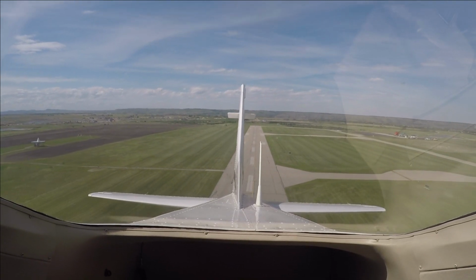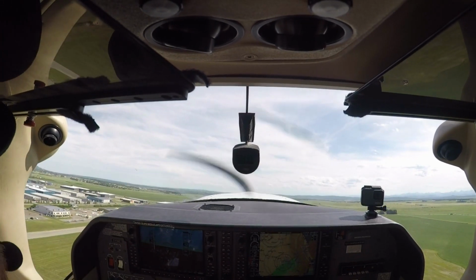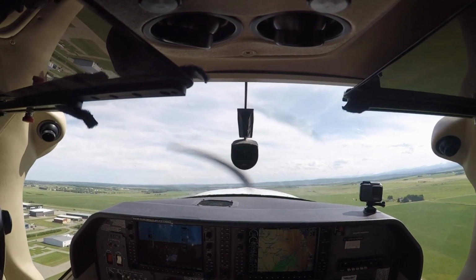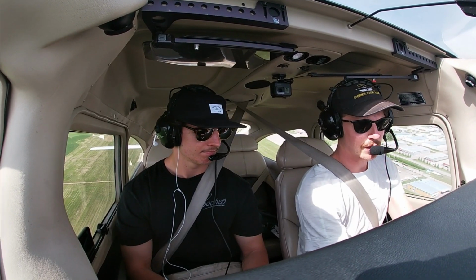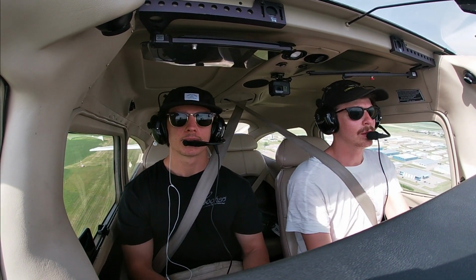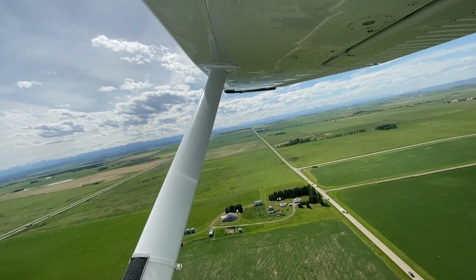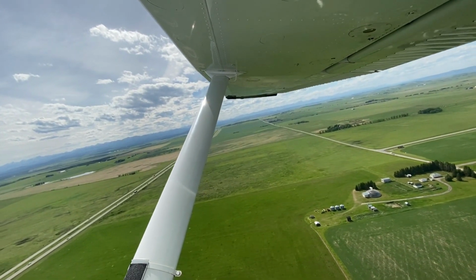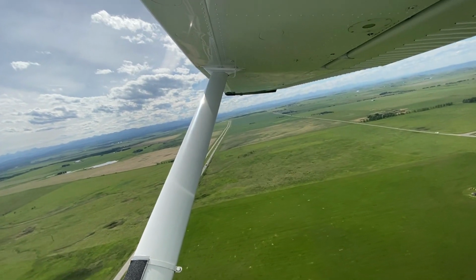Okay, we've got 70 knots. Waiting for 200 above. We've been told right turn towards the mountain along the highway, waiting for 500 feet above the ground, which we have now, starting our right turn.